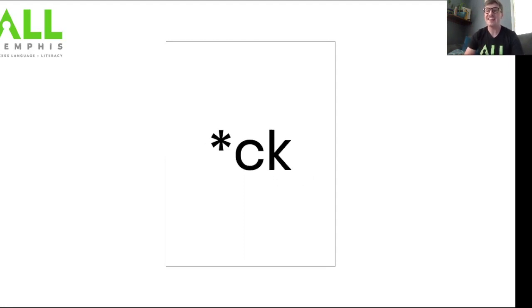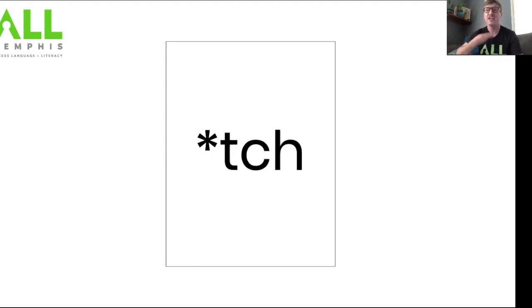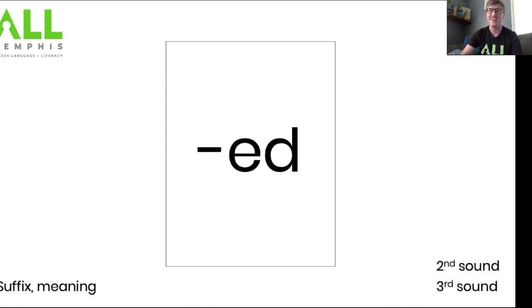Very good. At the end of a short one-syllable word after a short vowel. Awesome. J. What's the sound? That's right. At the end of a short one-syllable word after a short vowel. Ch. What's the sound? Very good. Ch. At the end of a short one-syllable word after a short vowel. Suffix ed means what? Very good. Happened in the past. Awesome.